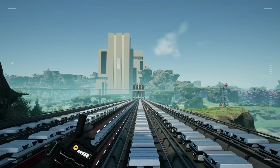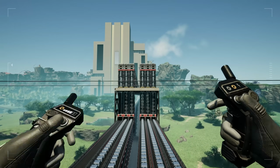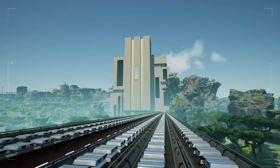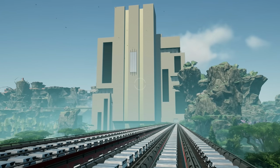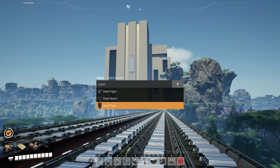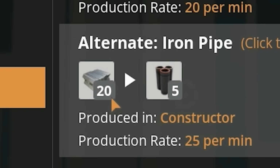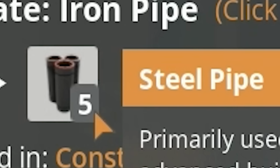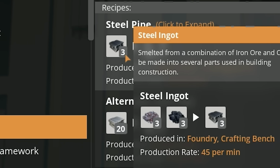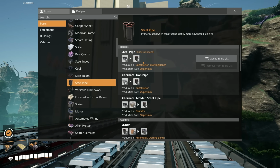Because a lot of you guys are probably wondering, Gibbs, I know you need a lot of iron for heavy modular frames, but what really takes most of the iron? And what's gonna take most of this iron is going to be steel pipes. But there's a new recipe for steel pipes that actually doesn't use steel. It just uses iron ingots. So we're gonna be turning all of this iron into steel pipes. And the reason is because if we don't turn the iron into steel, we don't have to use coal. And coal we can use for other things that are a lot more important.